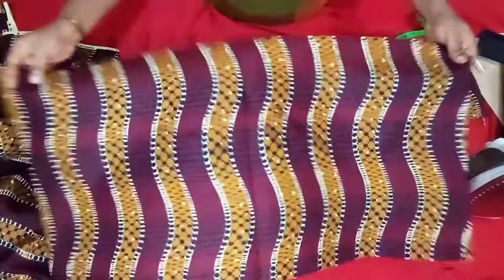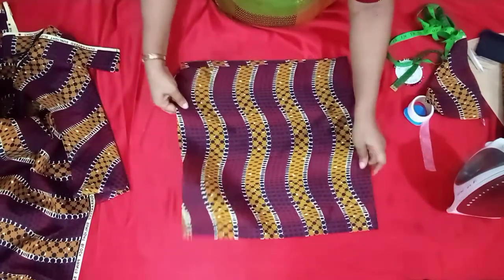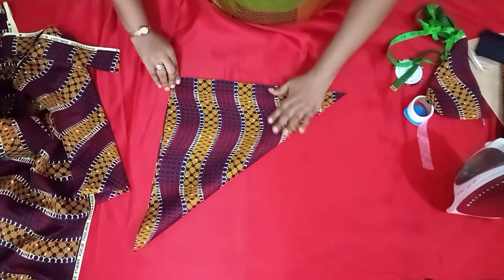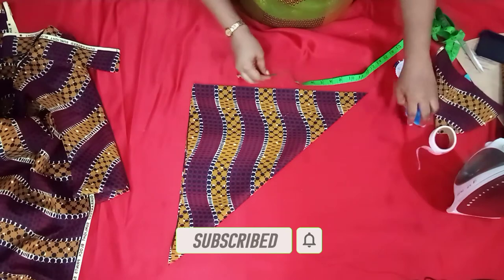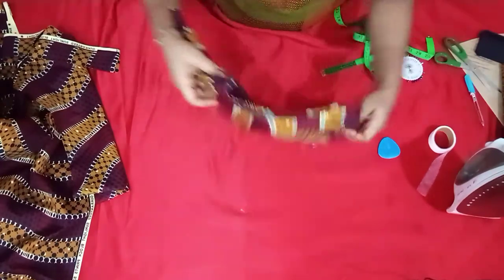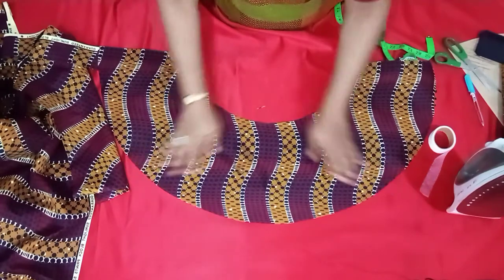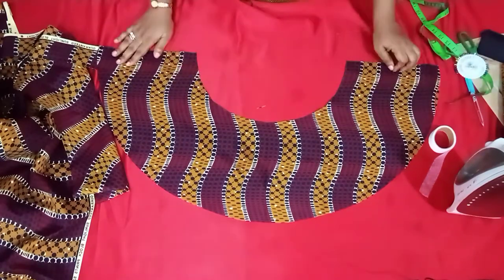So this is what we have. Fold it first this way, and the next thing you bring the other end and form a triangle. I'm still working with waist 26. See that the lines are standing in this one. This is the front of it, and then this is going to be the back. You can see that it's half of a circle.